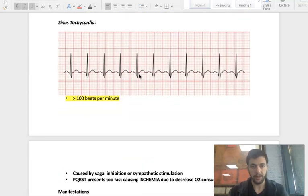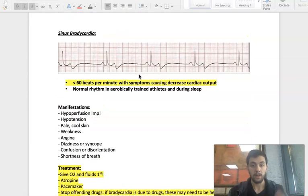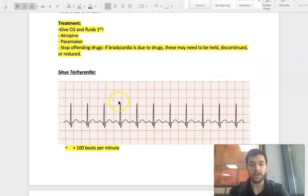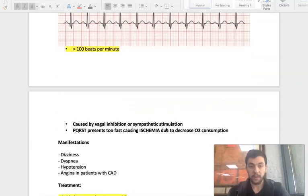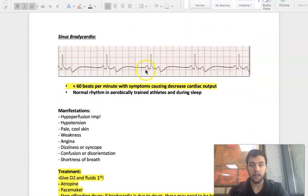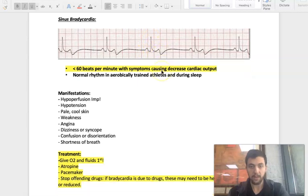Now, sinus tachycardia. So this one is going to be greater than 100 beats per minute. So if you notice over here, it's all slow and there's a huge gap. Over here, there is not a huge gap and there are more frequent beats, okay? So it's more than 100 beats per minute. It's usually P, Q, R, S, T, okay?